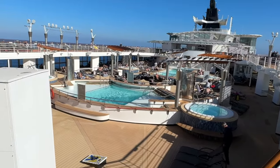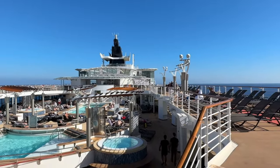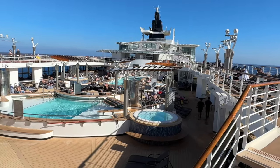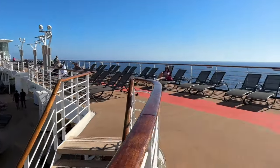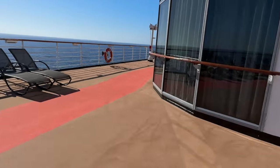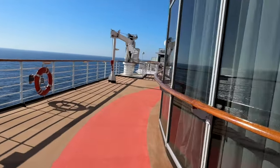We've now moved on to the other side of the pool area as we head on more towards the back of the ship. And no, your eyes are not deceiving you. There are 4 hot tubs in the pool area. I've been on larger ships with only 2, so I think 4 is a pretty good number, especially considering the ship holds 2,100 passengers. Of course, there's also more in the solarium.